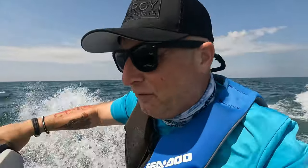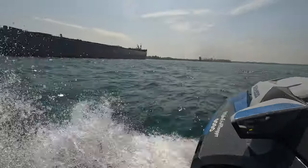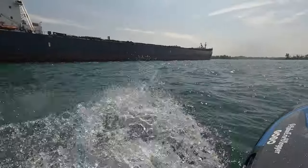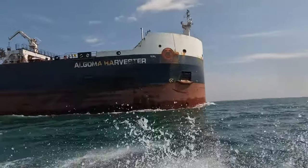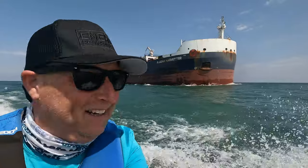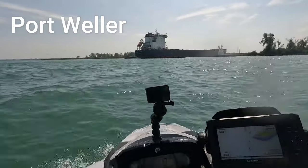Now the wind smashing against this boat and coming back off it is creating massive swells. A cool shot. All right, we'll go and follow her in and have a quick check out of the port here, Port Weller.